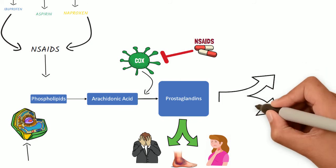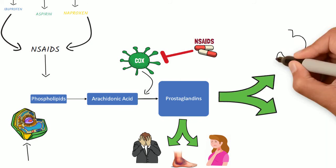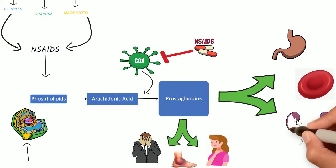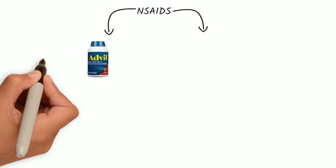Remember, all of these medications have side effects, so don't just pop these like candy. It can cause stomach irritation, interact with your blood, and interact with your kidneys. Now, you're probably wondering which NSAID is right for me. Again, we have our Advil, aspirin, and Aleve.